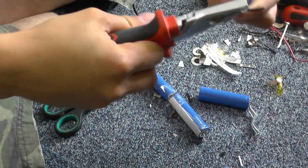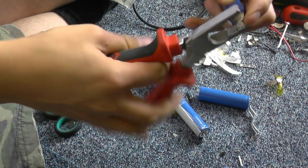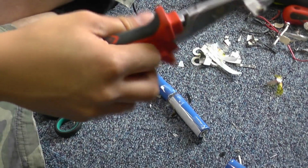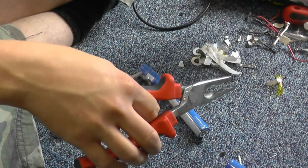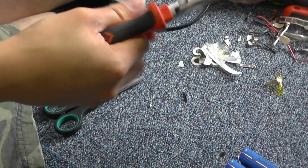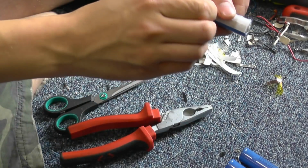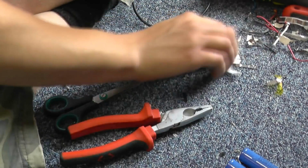We'll weed out the medium quality cells. They can be repurposed pretty much straight away and put into 4 cell packs, soldered and fused, and they can go straight into service in the mediocre setup we have currently, running approximately 1.7 kilowatts out of poor quality cells so far, and we haven't had any trouble.